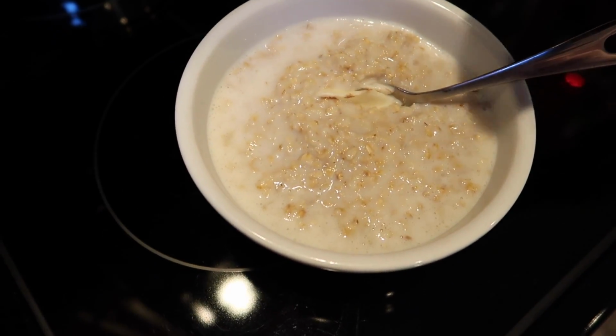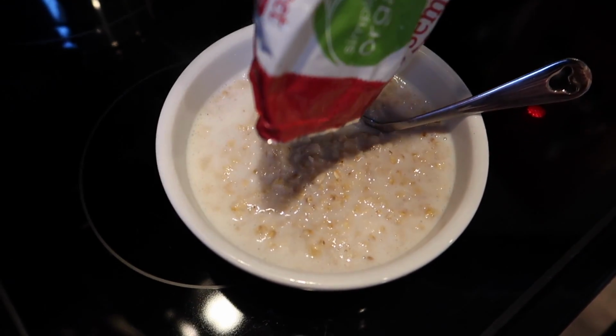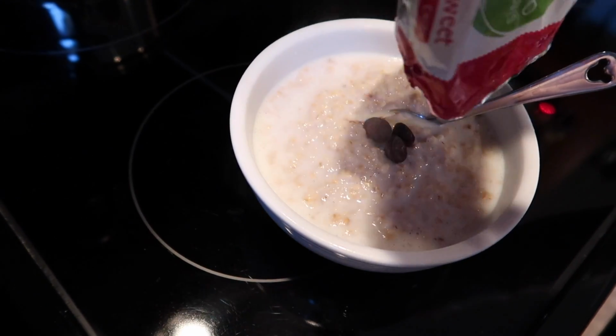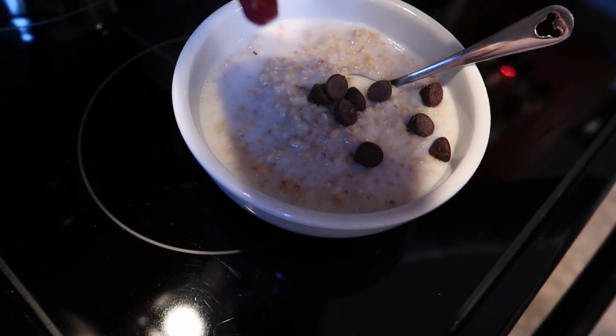So just a little bit of butter and chocolate chips for my youngest, and then a little bit of butter and sugar for my oldest. If it's a day when my oldest is not having oatmeal, she's usually having some kind of cereal. That's pretty much how breakfast starts out around here, and kind of keeping it simple.